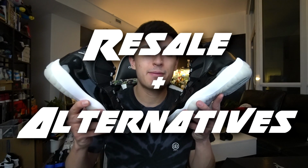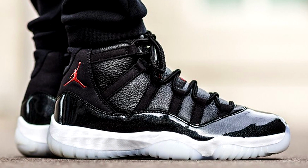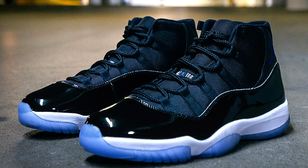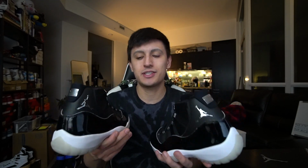Now in terms of resale predictions and alternative sneakers to these, well, alternative sneakers I'd have to say would be the 72-10 Air Jordan 11s, and then we also have the Space Jams. Those look super similar to these, and so if you have those sneakers already, this shoe is probably not going to be a must-have in your collection. But if you're maybe just getting into sneakers in the last couple of years, then you might want to eye these. And if you're an Air Jordan 11 collector, these are probably going to be on your must-have list just because they're another 11.